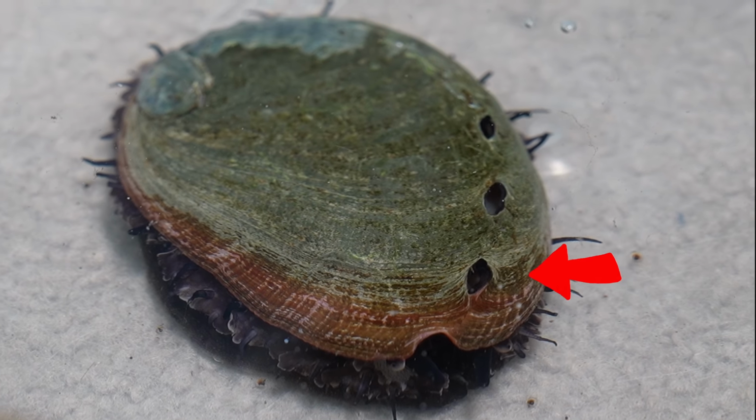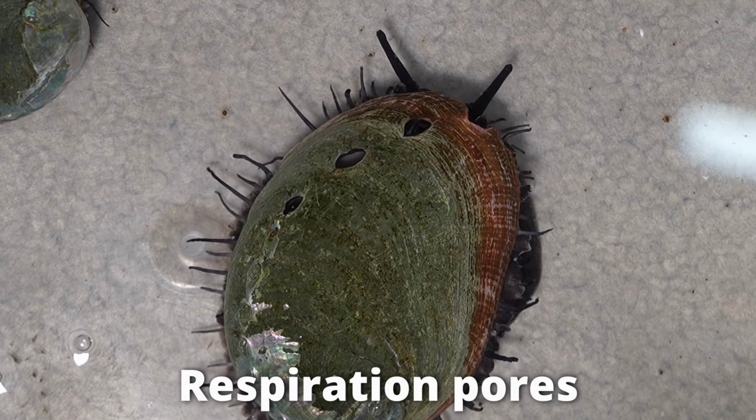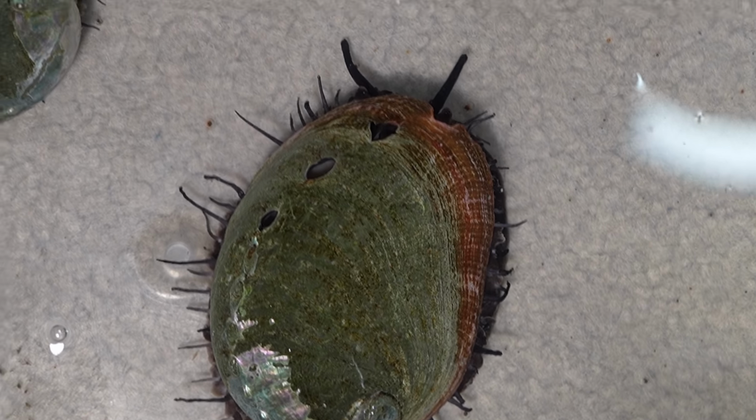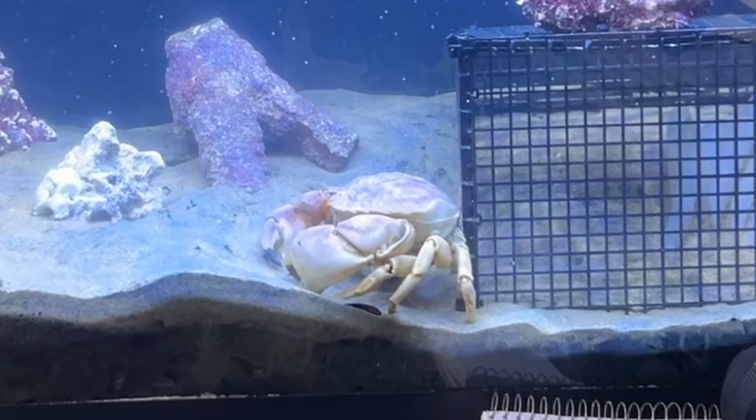So you might be curious what these little holes right here are for. Well, they're actually called respiration pores. They're used to release waste products or to release eggs during spawning. This is the 45-gallon tank that they'll be going in. And if you look closely, you can see Mr.